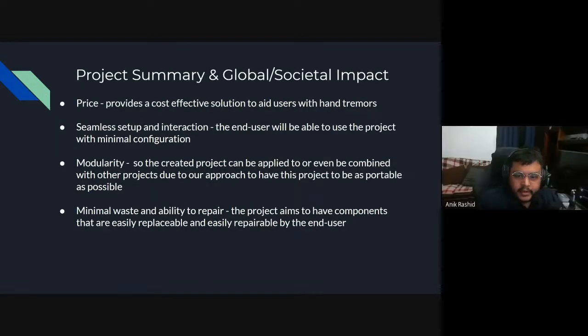Okay, so basically the first and foremost part of the impact of this project is the price. In comparison to the competition, the competition themselves are more costly when it comes to these products. We also want to make sure that there's a seamless setup and interaction between the end user and the project, because we see that the audience could be older, and as a result, that also comes with difficulty with using such technology.